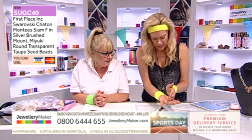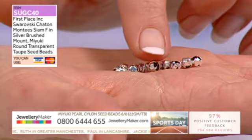Right, let me turn some of these. Well, actually, we'll do a bit of a mix. So we'll put some that are face up and some so you can see the back on here as well. Look at that colour. Deep, deep, rich reds. They are absolutely phenomenal.